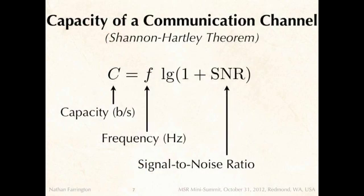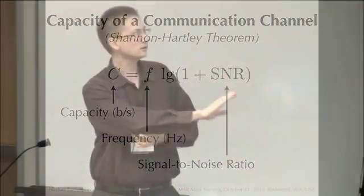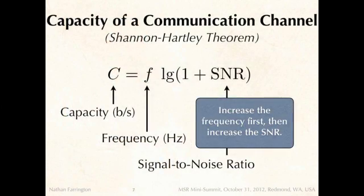So, the capacity of a communication channel. Shannon-Hartley theorem. This is information theory. The capacity of a communication channel is directly proportional to the frequency of the signal. That's what we've been increasing. But there's another term: the log of the signal-to-noise ratio. You want to increase the frequency as much as you can first, because you get a linear increase in capacity. But then you want to increase the signal-to-noise ratio. You only want to do it second because you have a logarithmic penalty.